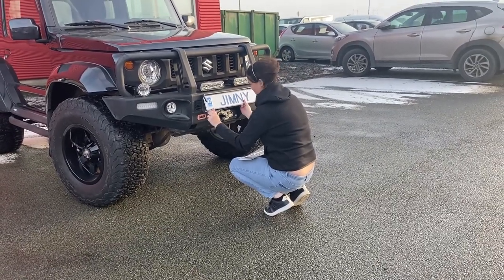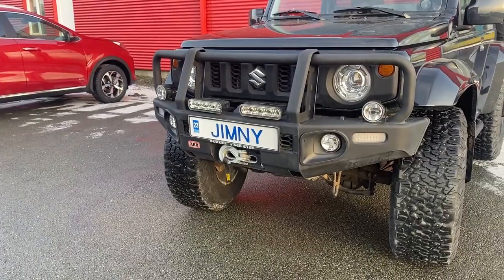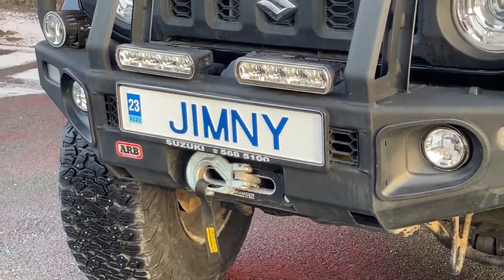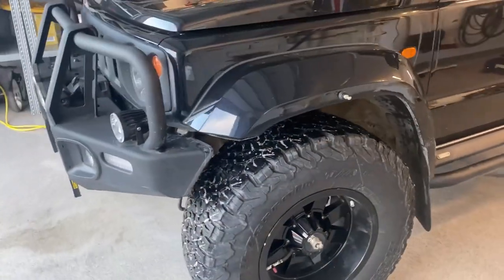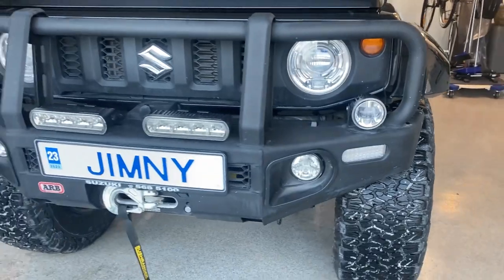Looks pretty cool, huh? Well, I love it. I really like it. It's going to be fun. I don't have to blur the license plate anymore. I can just take pictures anywhere because the license plate Jimny is on there. And this is it.